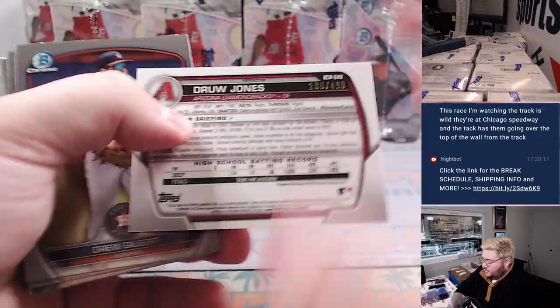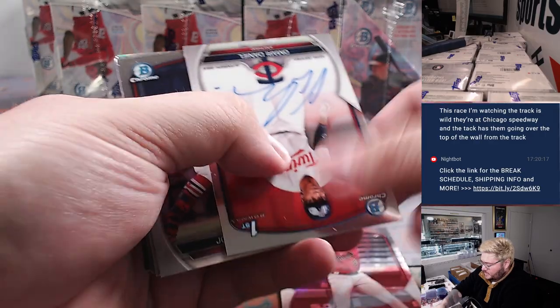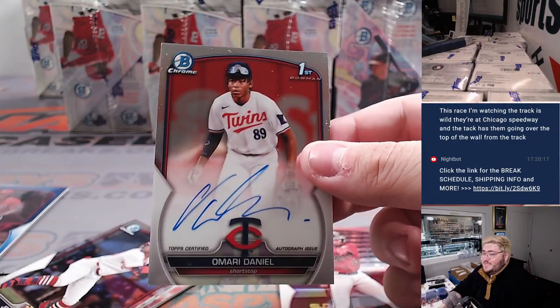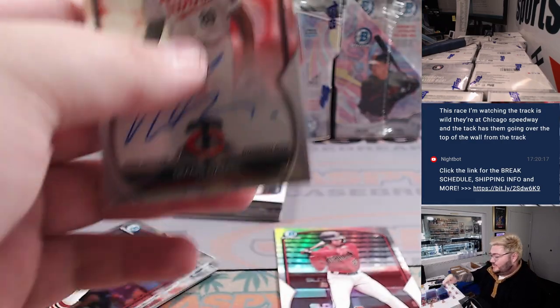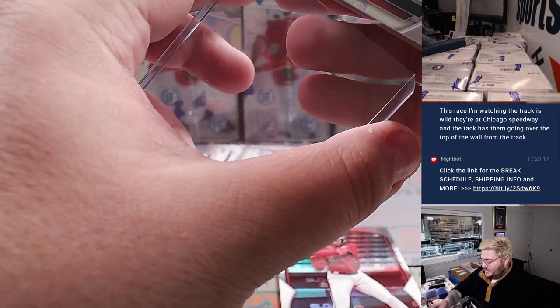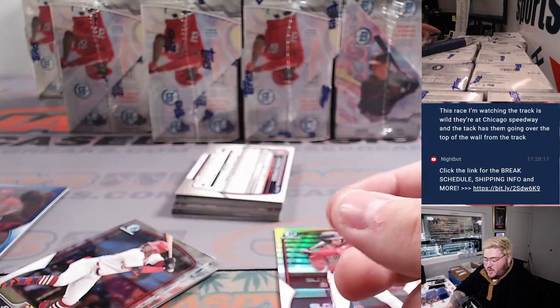There's a Drew Jones refractor, 100 out of 499 for the D-backs. Next auto for the Twins, Amari Daniel. What the heck? Ricky Starks just pinned Brian Danielson. Nice. Amari Daniel, auto for the Twins, going to Alexander.